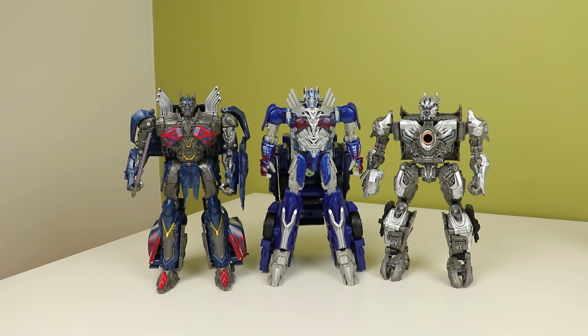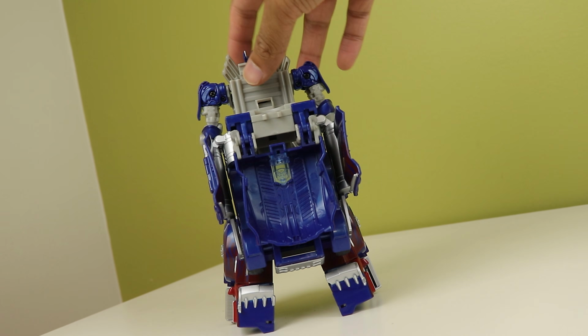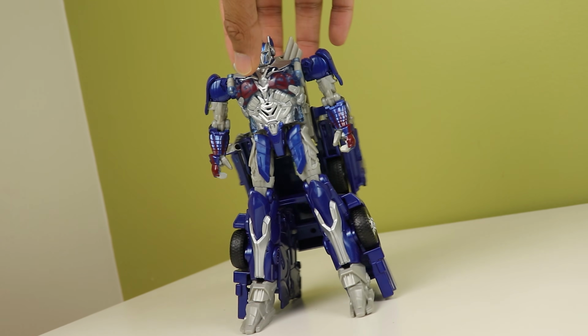And this Prime from the front looks great. Arms are a bit too skinny, but the rest of the robot's proportions are nice. But that dumpy though. Bro, man's got a fat ass and wears it loud and proud.